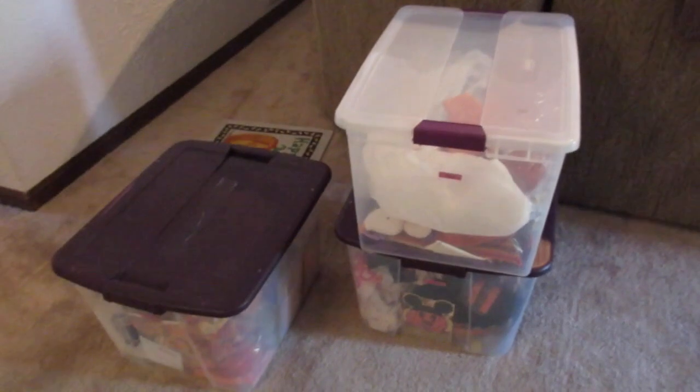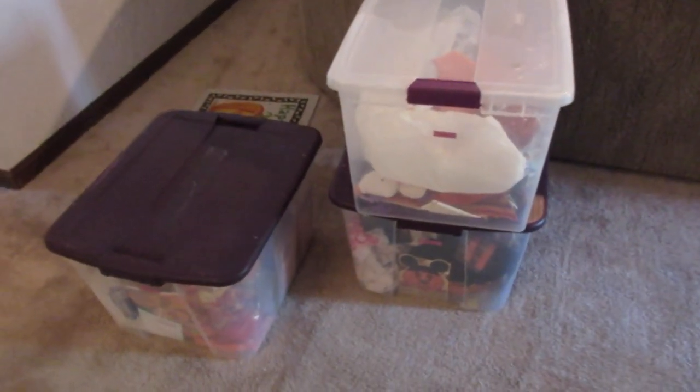And then I'm just trying to see if there's anything else that I think I have a home for. And then I'm going to box up all this stuff and take the bins back down to the basement. I've got everything out of these that I think I'm going to get out of there for the year. So I'm going to go ahead and take them downstairs to the basement.